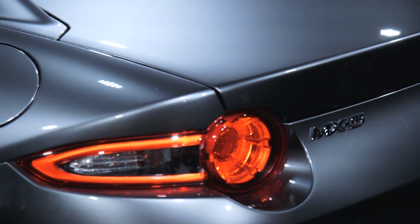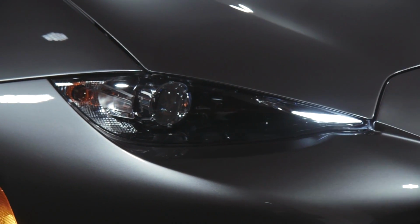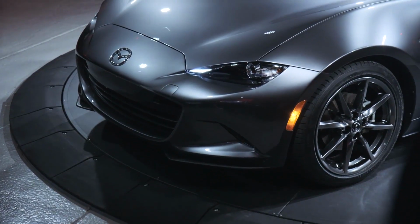So the one nice surprise to me is the Targa Miata. The Mazdas sort of came out of the box surprised. It is gorgeous. It's really absolutely beautiful. Top up or top down, it has the right look. There are angles that are just fantastic.